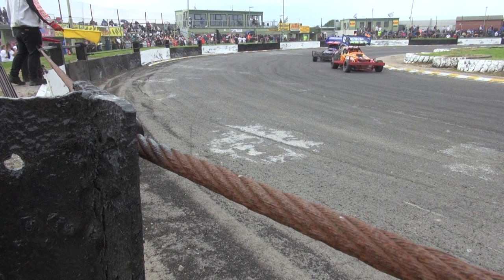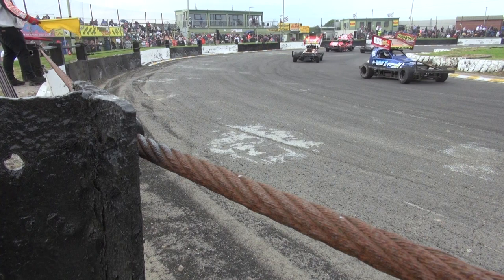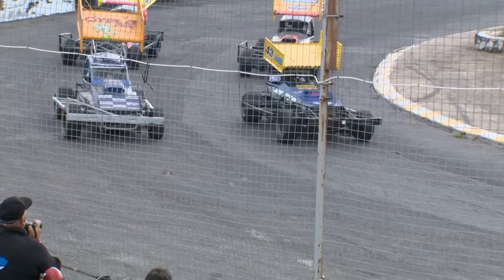17 cars out there. The UK Open incidentally starts in graded order, but with no gaps between the grades. The top 28 qualifiers will be out there for it. Let's have a look who's out there for heat number four then.